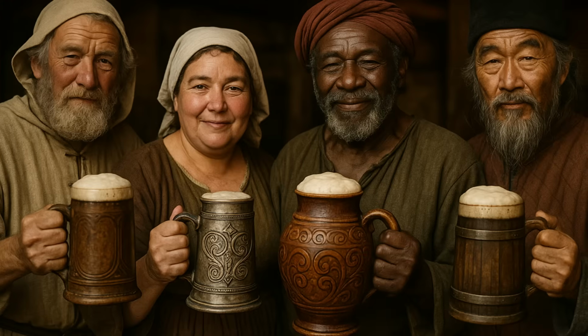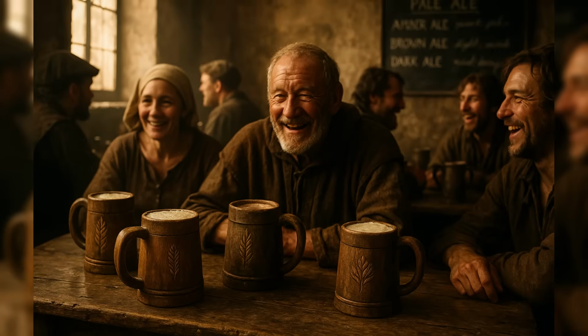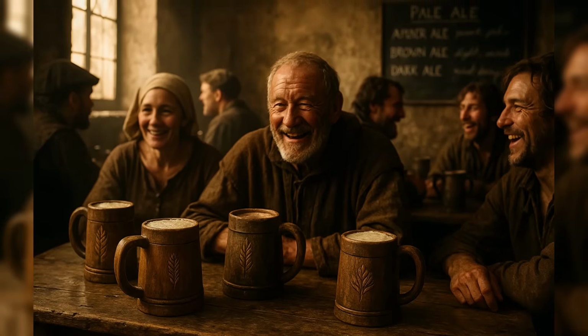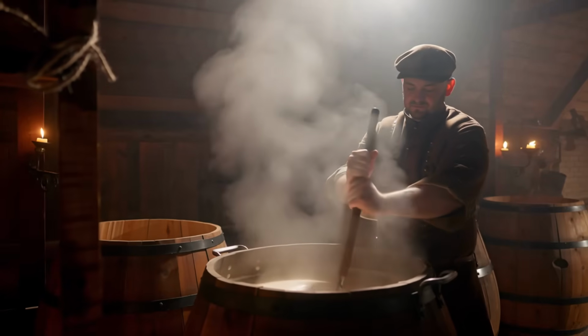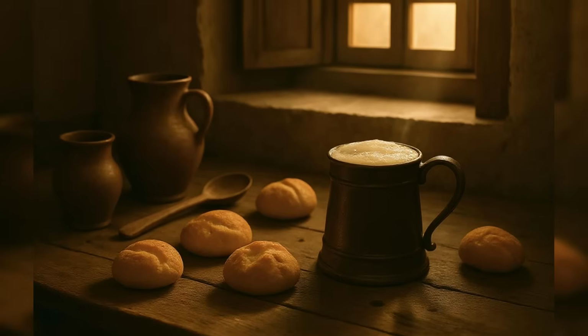Different regions developed their own variations based on local brewing traditions. Some areas preferred oat-based versions, while others stuck with barley. The type of ale used also affected the final flavor. Stronger ales produced more robust porridges, while weaker ales created milder breakfast dishes.